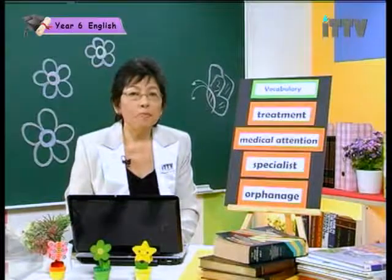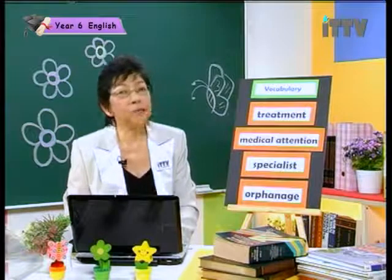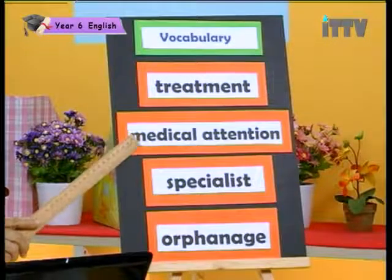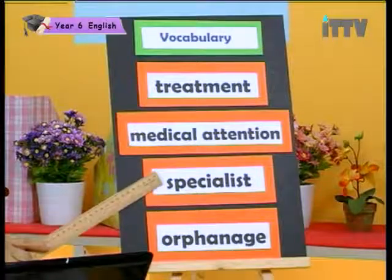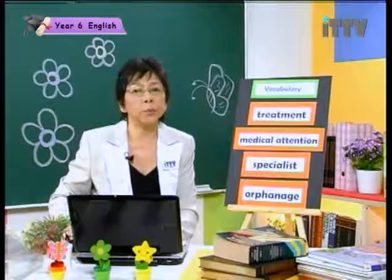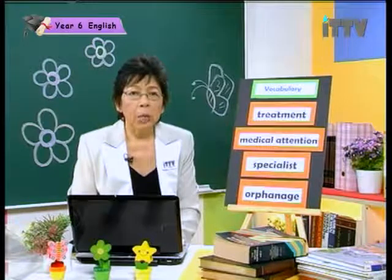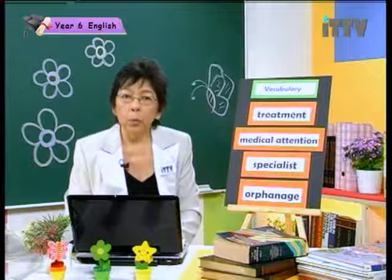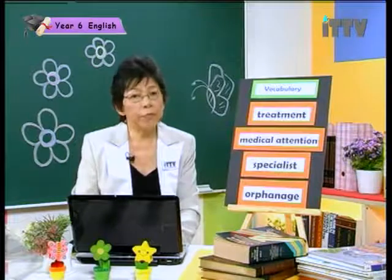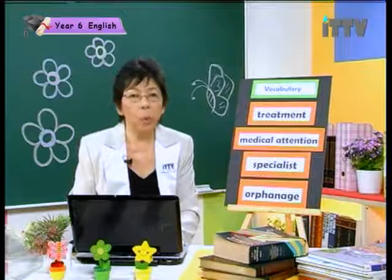Well, children, before I end today's lesson, let's summarize what you have learned. You have learned 4 new words. They are treatment, medical attention, specialist, and orphanage. And I hope you will be using these words in sentences of your own. We also learned today about adverbs. We learned about the different kinds of adverbs, which are adverbs of manner, adverbs of place, adverbs of time, adverbs of frequency, and adverbs of degree and quantity.